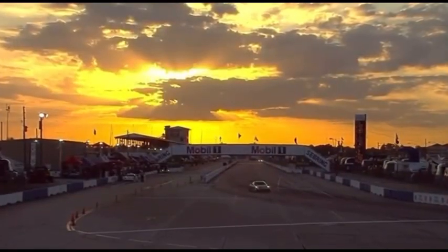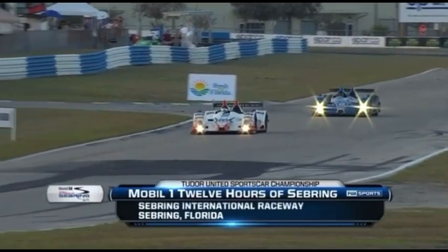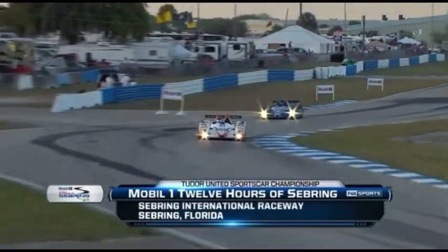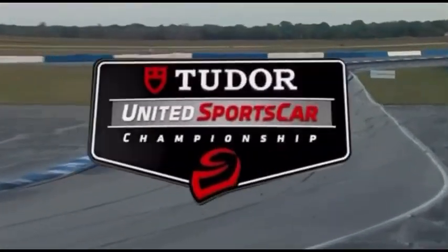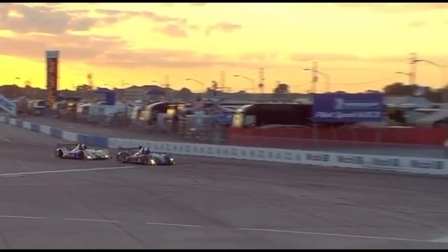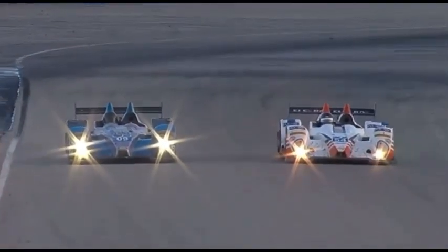We are coming up on 3 hours remaining in the 62nd running of the Mobil 1 12 Hours of Sebring. Three hours remaining in the 62nd Mobil 1 12 Hours of Sebring. Watching the battle in the PC category, James Gouet in the number 54 from Core Autosport put this pass on David Heinemeier Hansen. Took Hansen in really deep down into turn 1 and just did the over and under. Nice clean move by James Gouet.